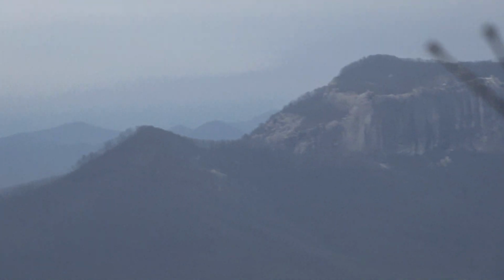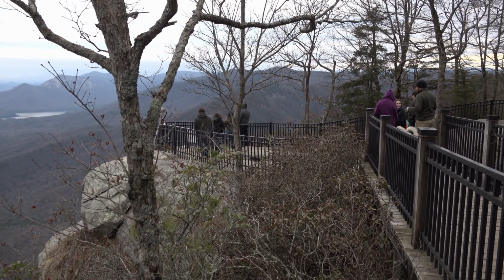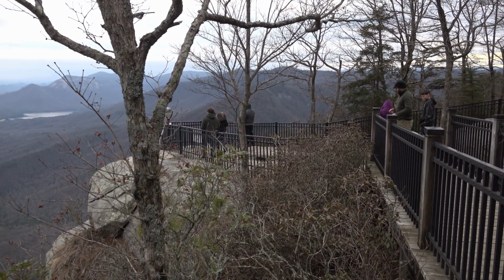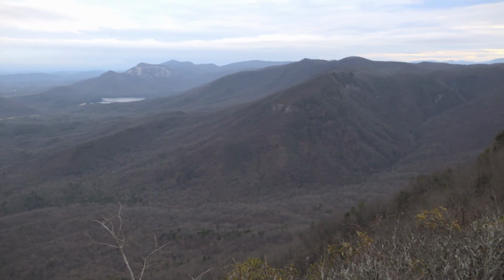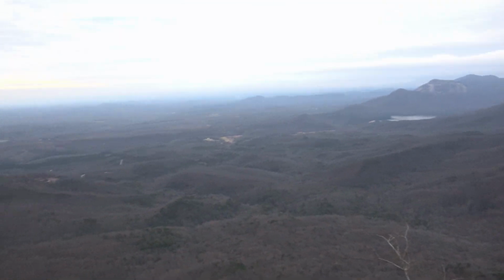I really apologize for the hazy air, but that's just what we got today. Normally the weather here is absolutely fabulous. But I wanted to show you this incredible view. I mean, you just can't beat the view. It's incredible. Can you imagine building a house right there? I mean, you wake up every morning, you have your breakfast, and this is the view that you see out your window.